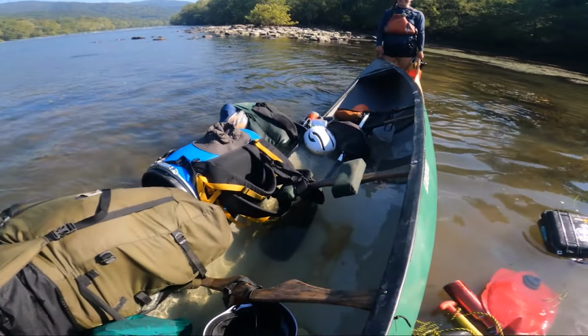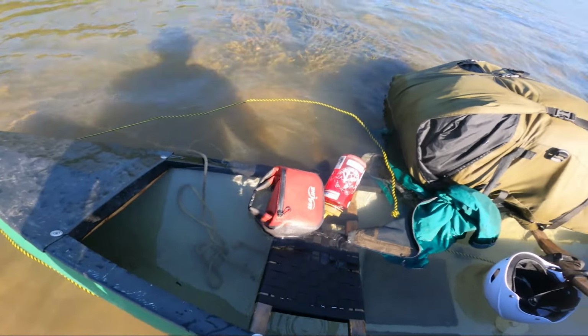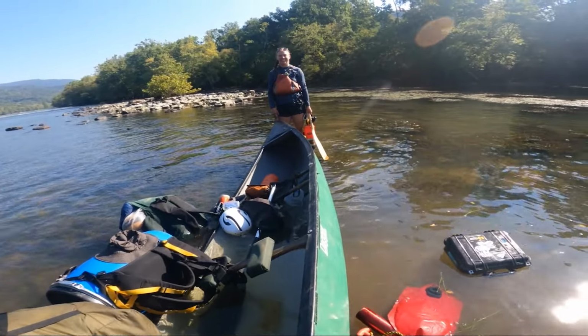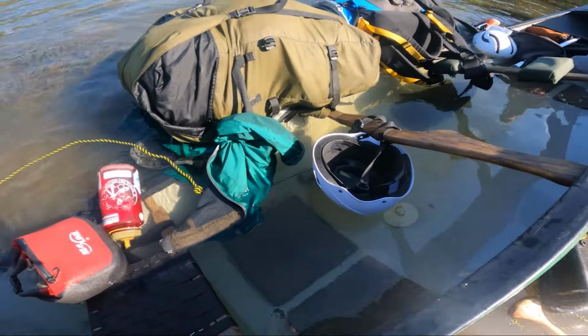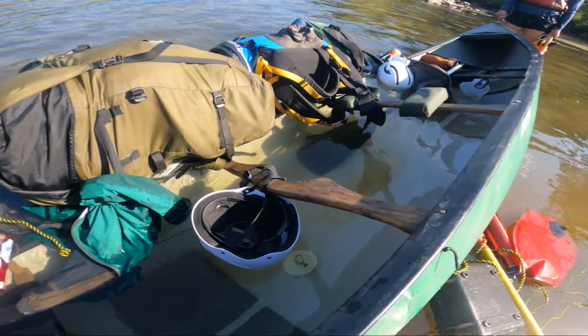It was bound to happen eventually, and we found our limit on wave height. Yep. So now we pick up the yard sail and get back down the river. Woo.